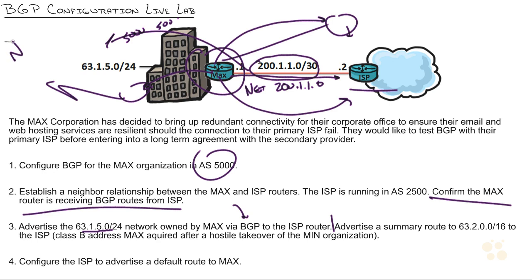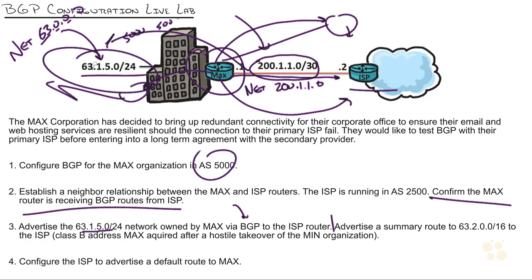So if I'm used to the old world of OSPF, RIP, EIGRP, and I type in network 63.0.0.0 because it's a class A address, right? I would expect my internal protocols to discover that one and be like, oh, okay, I'm going to advertise that. That won't work for BGP. If you type in network 63.0.0.0, it's going to say, okay, do I have the route 63.0.0.0 already existing in my routing table? And it would look and go, well, I see one for 63.1.5.0, but that's not 63.0.0.0. So nope, I don't. I'm not going to advertise anything.